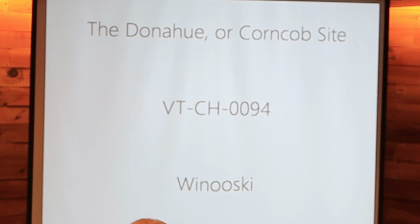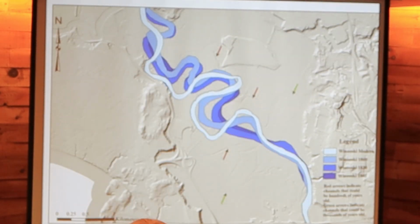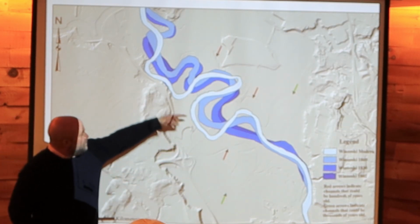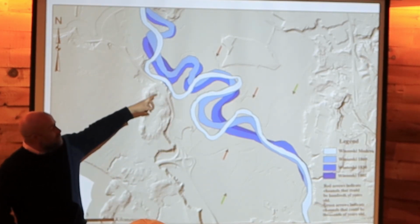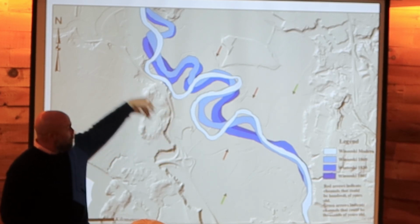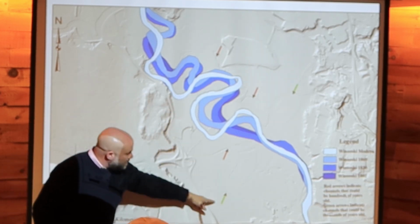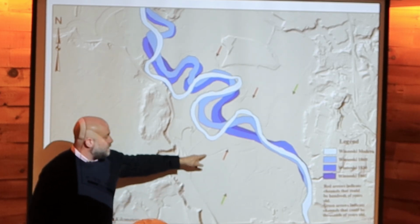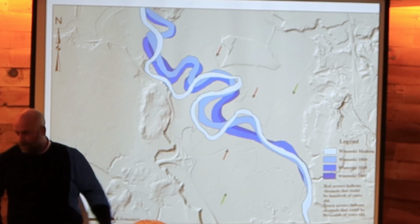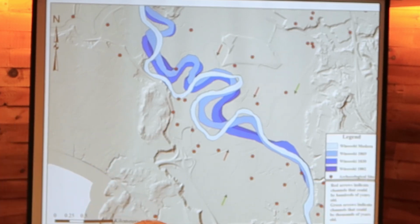When we go south, this is on the Intervale. This is just a map of the Intervale, and all of these different colors are the courses of the Winooski River just since 1800. And you can see how much the river's changed. And then these arrows underlying LIDAR point out former river channels. The red are hundreds of years old, and the green are thousands of years old. And all of the archaeological sites we know about in the Intervale, or almost all of them, are along these former river channels.